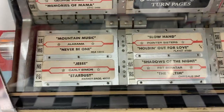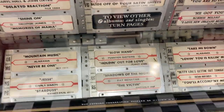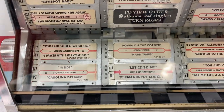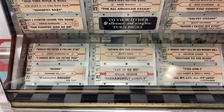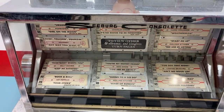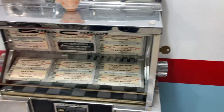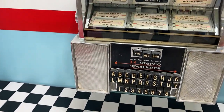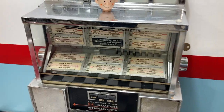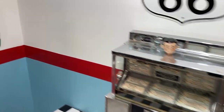Look at that. Pat Benatar. Some old tunes. Willie Nelson. George Jones. I love the way this is all mechanical. I never realized that. Yeah, even the guts to it are all mechanical. Just throw the coin in there and it's a bunch of levers. Wonderful.